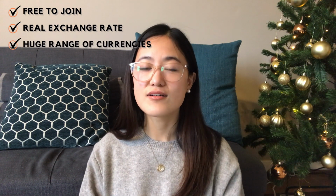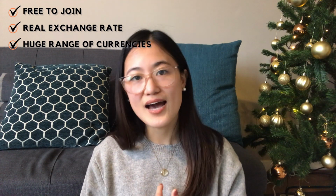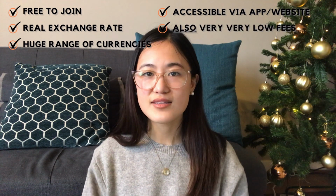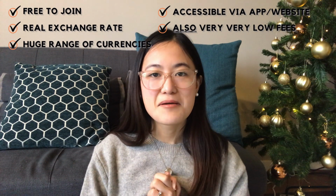There are a few benefits with TransferWise. The first is that it's completely free to join and set up an account. The other benefit is that the exchange rates are going to be way more favorable than if you went through a regular bank. And the third one is that there are a whole range of different currencies. So we exchange from Australian to Euro, but there's also US dollars, Canadian dollars, pounds. You can do it all via an app on your phone or on the online website. It was completely fuss-free. I think we got everything set up within a matter of a few days. And like I said, complete lifesaver.